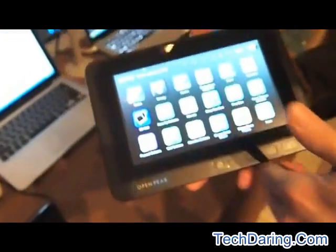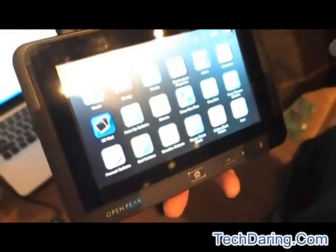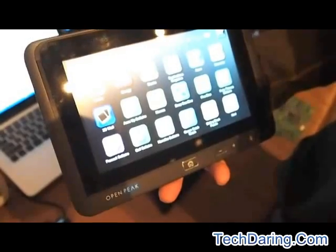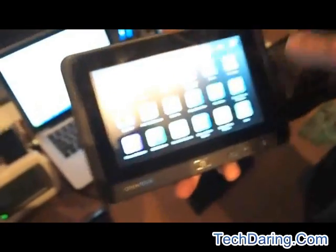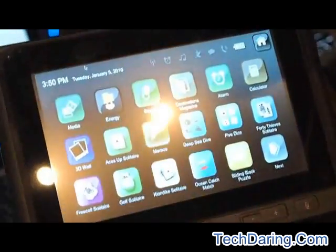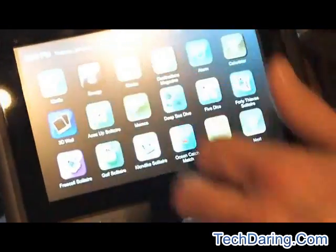So the whole idea of OpenPeak is that it's more than just the tablet itself. It's a services platform. We have back-end systems that can keep these devices always updated, perfectly in sync, as well as push out applications. So depending on the customer, they can have their own app store but still take advantage of, let's say, the OpenPeak collective. And everything on this thing is just a push-to-launch application.